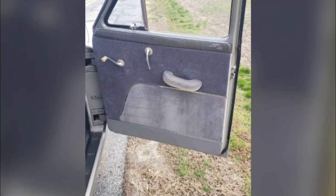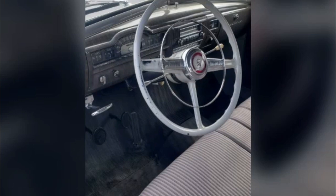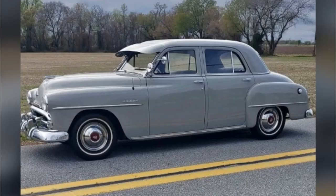The early 1950s marked a time when America was transitioning into a new era of design and prosperity, and vehicles like this reflected the optimism of the age. Today, they serve as tangible reminders of that post-war spirit. Offered at $11,000, this 1951 Plymouth Cranbrook is a great opportunity for anyone looking to step into vintage car ownership. With its strong mechanicals, beautiful paint, and near-new interior, it's a turnkey classic that's ready for its next caretaker.